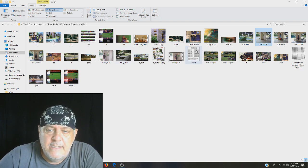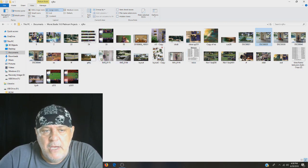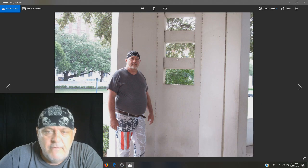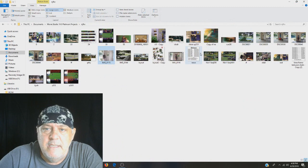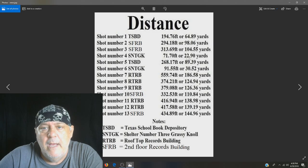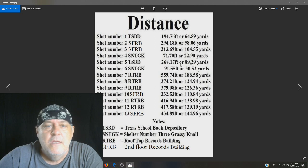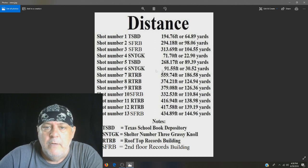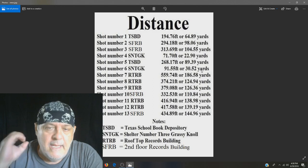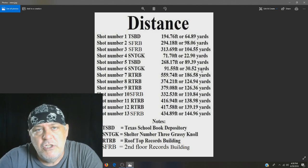Okay, everything is fitting. Just like our distance. When I did our distance here, and I measured from this point here to where JFK was shot, it matches up to the distance chart as we see here. 71.70 feet away, or 22.90 yards. Same thing as we measured up for Governor Connally being shot. We measured 91.55 feet or 30.52 yards. Then when we was there, we measured it, exact same measurements.